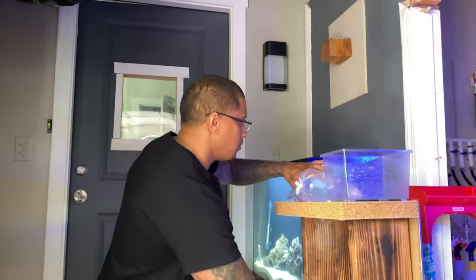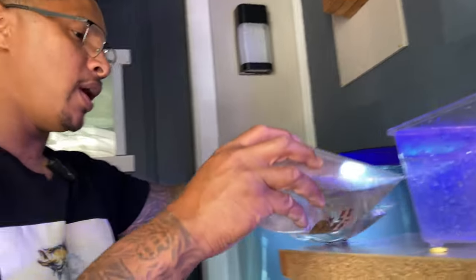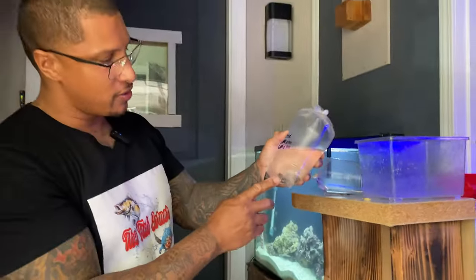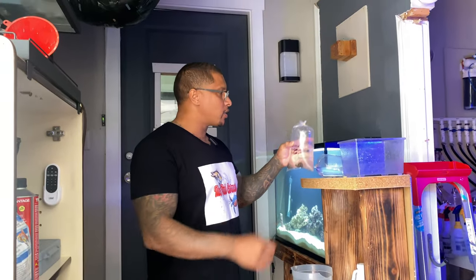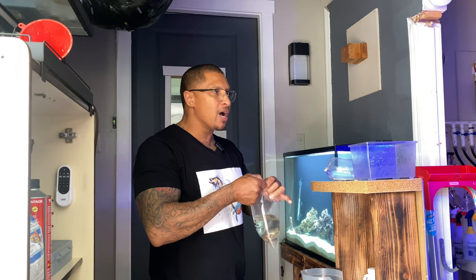I picked up some blue-line hermit crabs. I picked up 3 conehead snails and 3 trochus snails, which are the big ones. The smaller ones are conehead. You'd think they're all conehead because they got the same type of shell, same shape shell, but yeah, so you know they're gonna really get in there and do what they're supposed to do, which is help us with that algae. Again, a natural way of making sure you eradicate that algae.